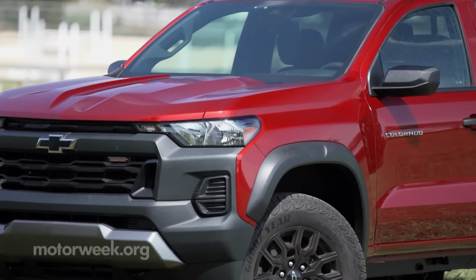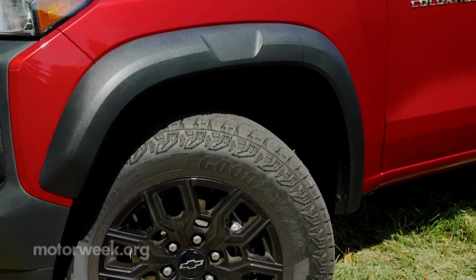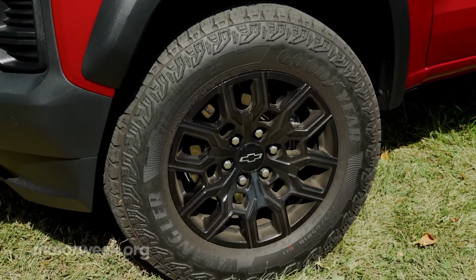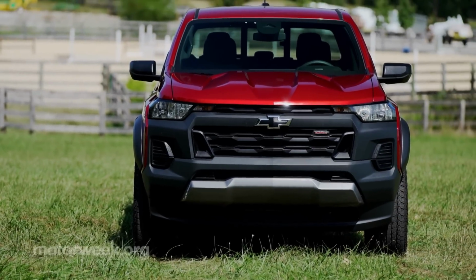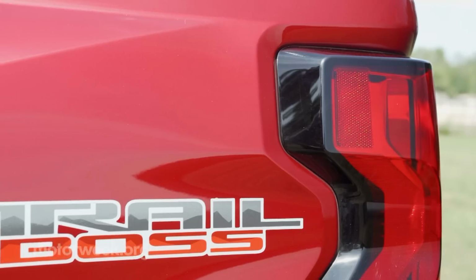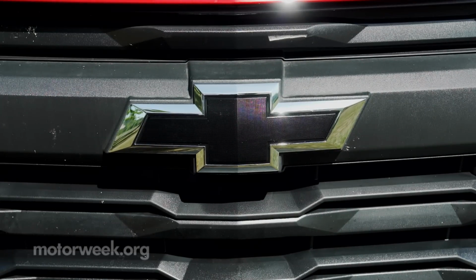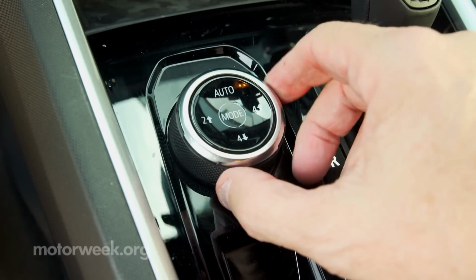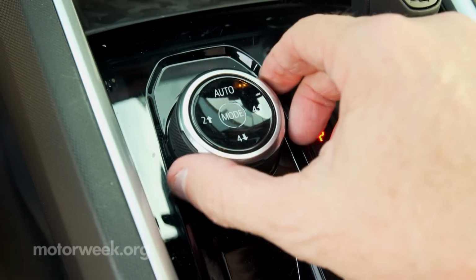Trail Boss takes it a step farther, getting chunky-looking fender arches over 18-inch wheels with 32-inch all-terrain tires, a limited slip rear differential, a 2-inch suspension lift, and a 3-inch wider stance. ZR2s add another inch of lift on top of that. Up to 5 drive modes are available, the majority of which are off-road specific.